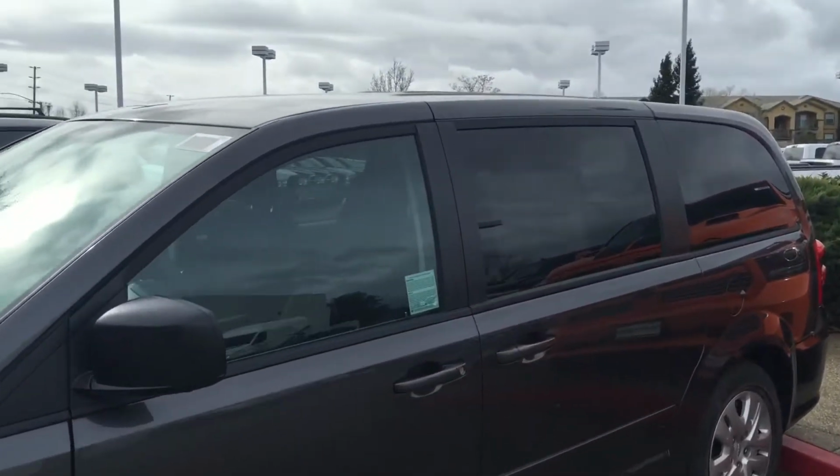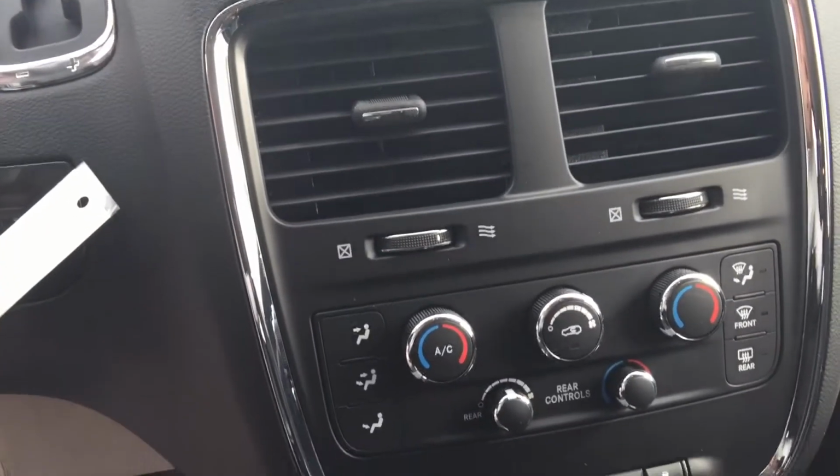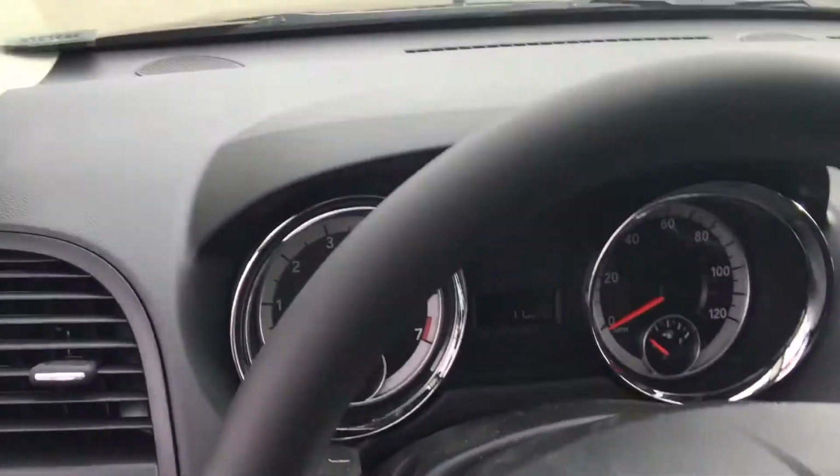They both have a single DVD player, 9-inch screen in the back, rear air conditioning, power windows, power locks. In fact, this particular van even has rear windows, second row, that go down. If you take a look, you'll have Stow 'n Go on that third row in this one. Nice interior, leather wrapped steering wheel, audio controls, that Bluetooth Uconnect.